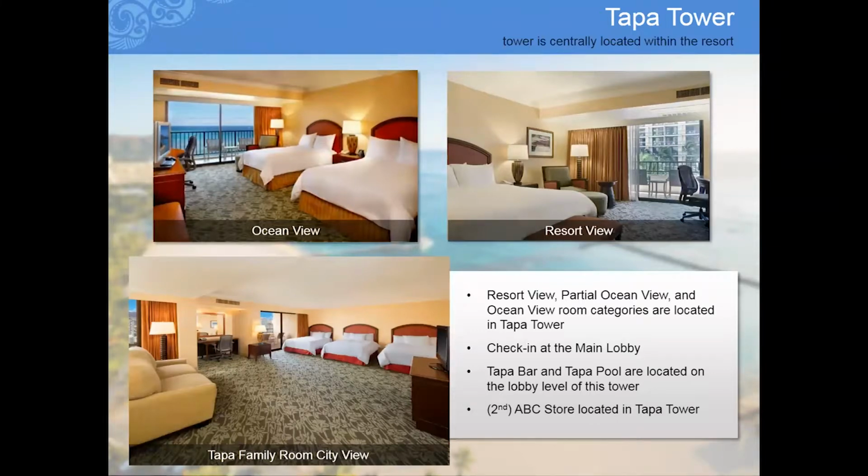So again, this room is pretty unique. We have a limited inventory of this room category. So again, this would be a special request. You would have to contact your res agent, and they will request it through the hotel in order to confirm that room category. Okay. But what's really neat about that room is that you can fit up to 6 people maximum. And I believe there is also a pull-out sofa.